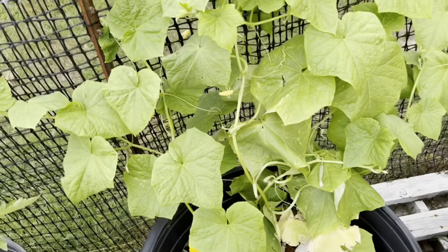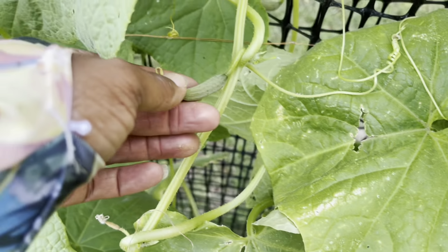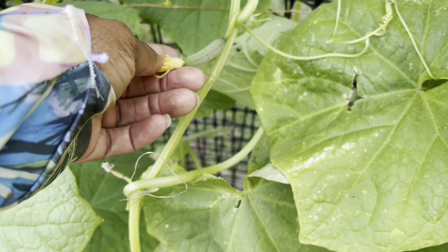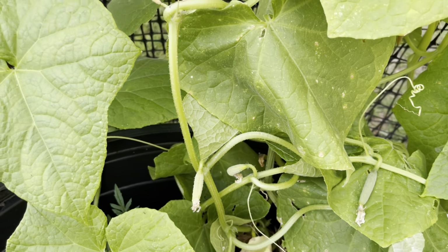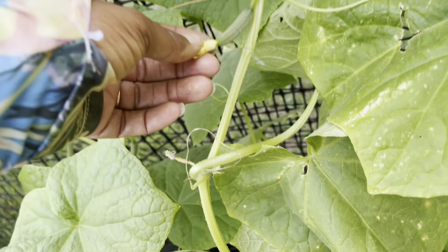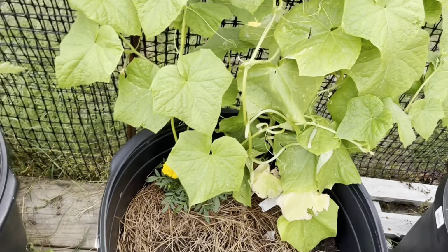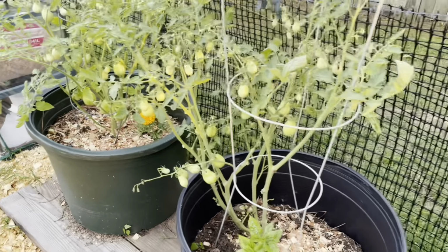Cucumbers, which look like they're having a hard time getting pollinated. I see these, but they're stunted at this length. I don't know if that's natural or if it's just taking its time to grow. I don't know. So that's that. Some Roma tomatoes.